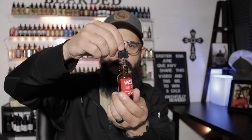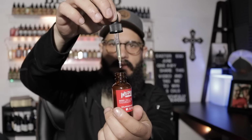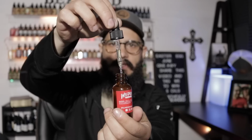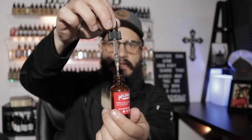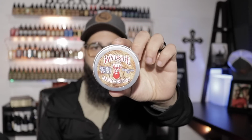Again, jojoba oil, rosehip oil. It's a little cloudy, it looks like. Let's suck some of this up. See if you guys can see that. There's your thickness. I don't think it'll be too thick of an oil. It looks thinnish. There's no castor or anything in that, so that doesn't really increase your thickness too much. So we have that. And then the next thing we have here, whoa, dropping it on the floor. Next thing we have here is the matching balm.